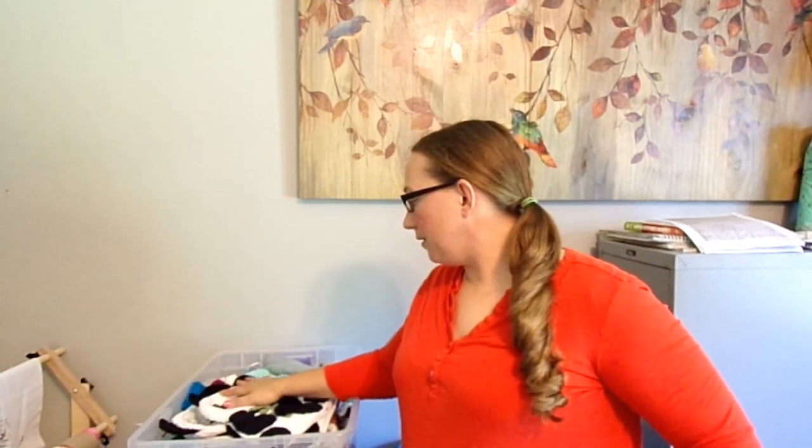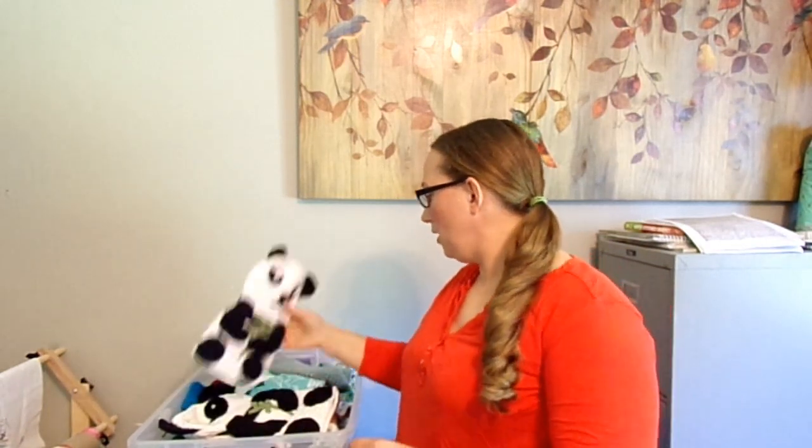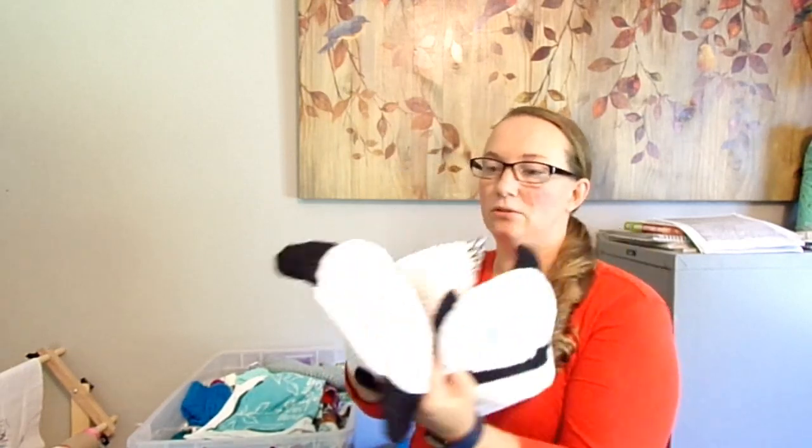And then, yeah, let's get into the box. So, my mom, in the last Happy Mail that I got from my mom, sent me these little oven mitts. This one's not little at all. So, little Panda oven mitts.